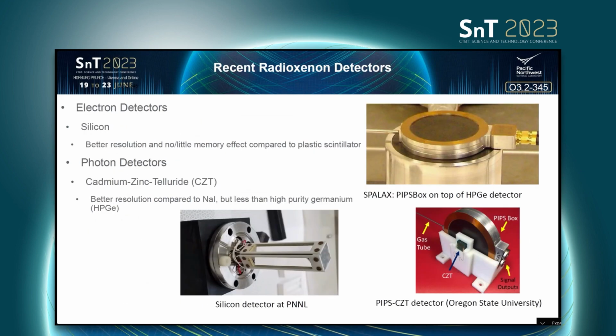Michael mentioned this a little bit, but there's been a lot of work on electron detectors. Spalax developed what they call the PIPS box, which is a nice form factor for silicon, and they combine that with high purity germanium, which gives us the best resolution for both the beta and the gamma. And then Michael mentioned the silicon detector that we're developing at PNNL, which is also a nice form factor.